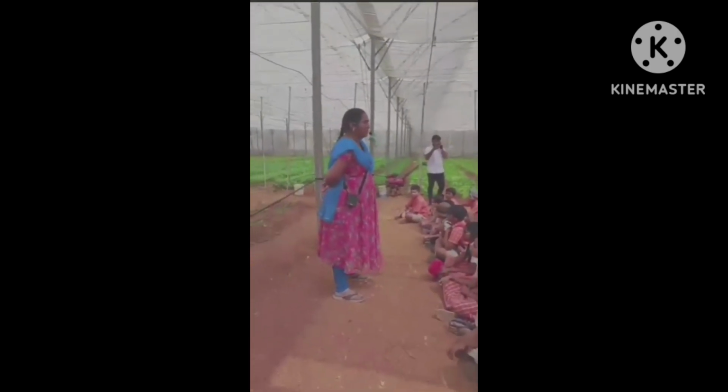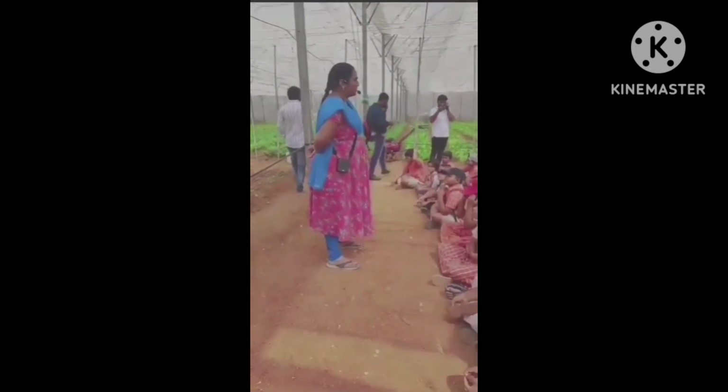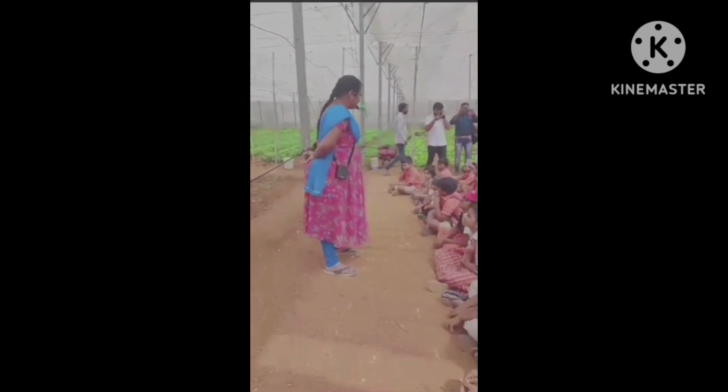Types of polyhouses. In the 1940s, Americans and Germans started polyhouses because American countries in the winter season are totally covered by snow. Snow means the sun comes out and it melts. Ice. It's totally ice. Okay.